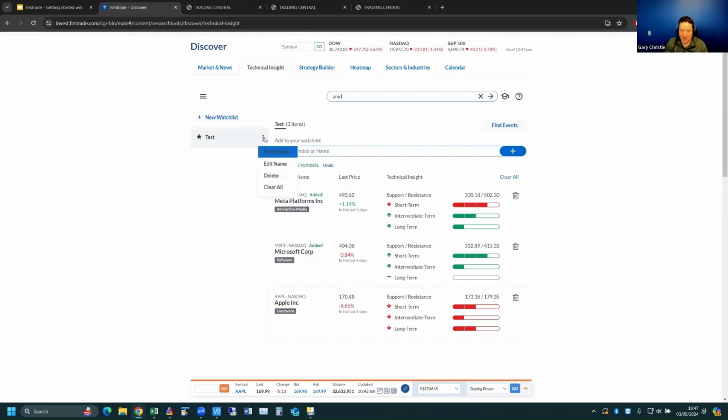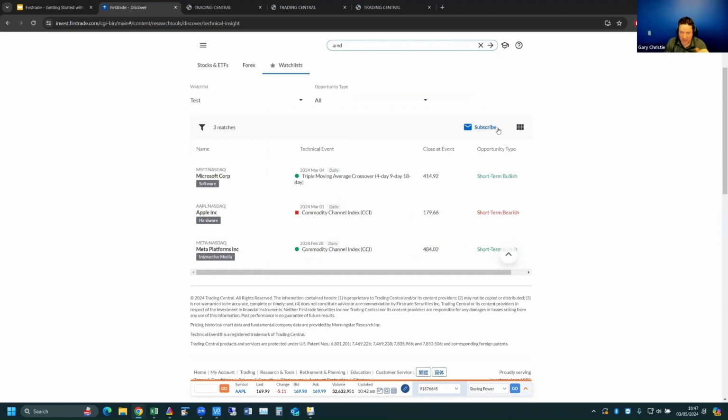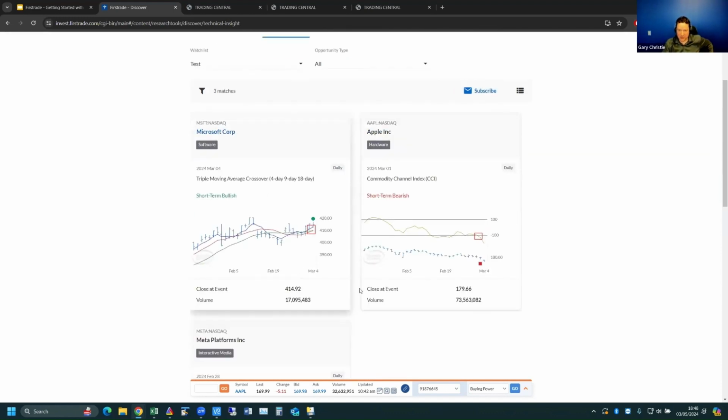There's my test. And the beauty here is that I can go ahead in this watch list and click on find events. Now I only have 3 stocks, but I can really find you ideas instantly, right? In terms of technicals, I can hit the chart view. Here's what's happening with my watch list right now in terms of the best technicals. Some bearish event in Apple, a nice triple moving average crossover.